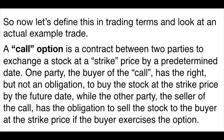So now let's define this in trading terms and look at an actual example trade. A call option is a contract between 2 parties to exchange a stock at a strike price by a predetermined date. One party, the buyer of the call, has the right but not an obligation to buy the stock at the strike price by the future date, while the other party, the seller of the call, has the obligation to sell the stock to the buyer at the strike price if the buyer exercises the option.